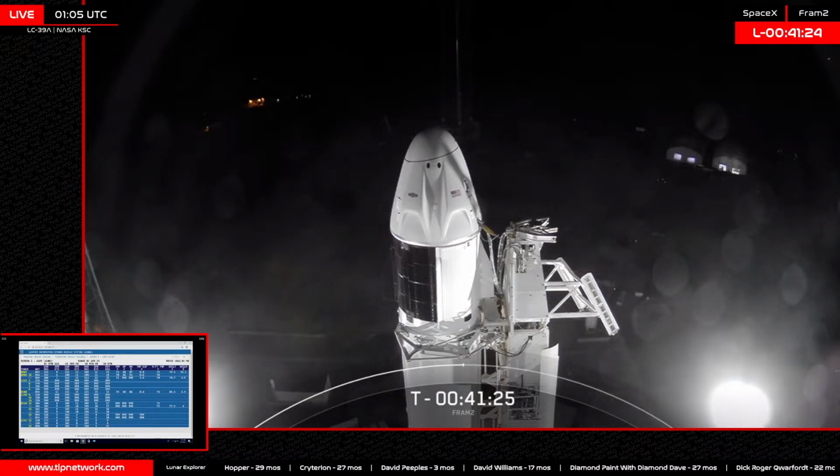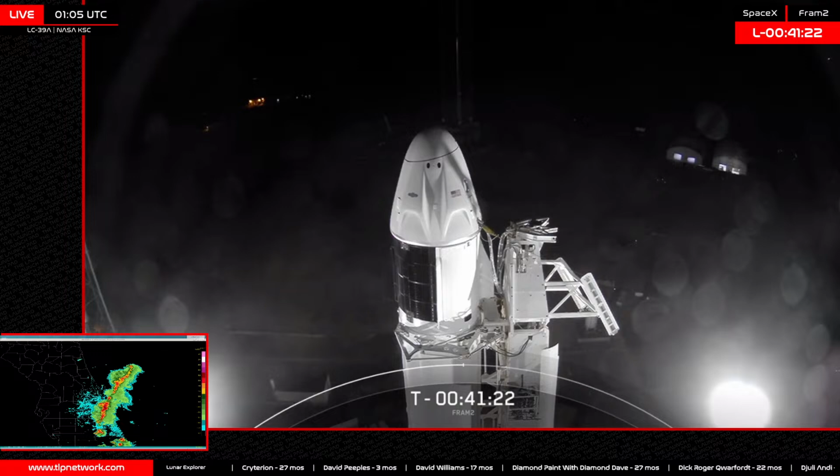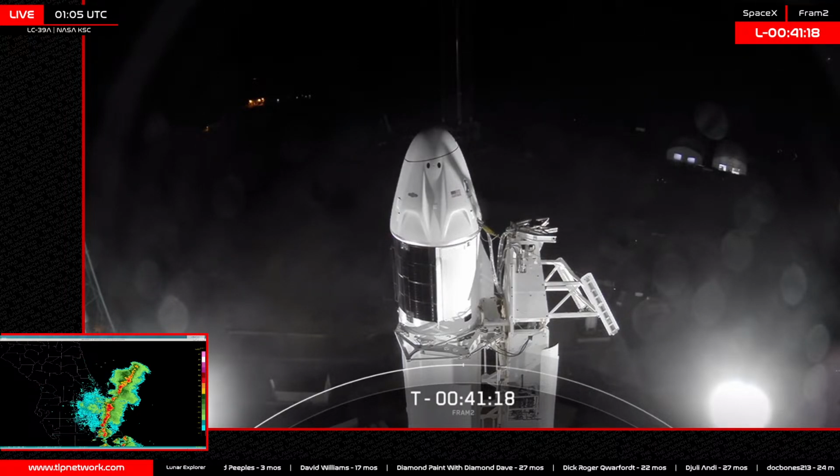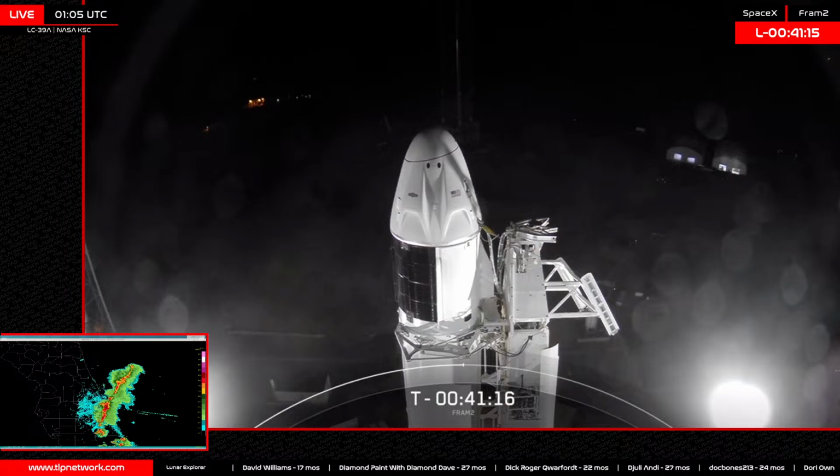SpaceX, you are go for Section 6, close visors, and arm launch escape system. Dragon, copy.